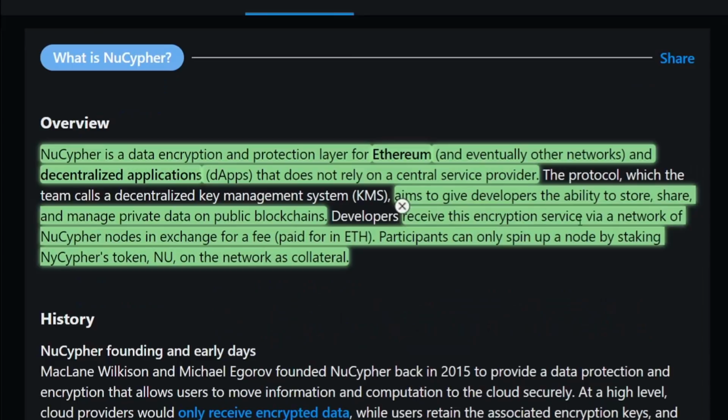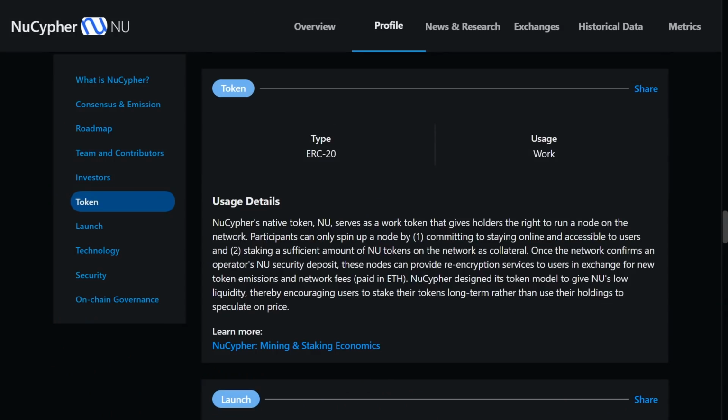So you can receive this encryption service via a network of NuCypher nodes in exchange for a fee paid in Ethereum. Participants can only spin up a node by staking NuCypher's token, NU for the ticker, on the network as collateral. So if we look at the token a little bit more here, we're going to see that NU is the native token, and it serves as a work token that gives holders the right to run a node on the network, as we mentioned earlier.